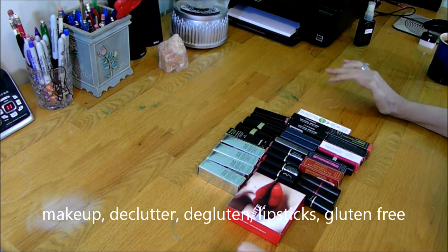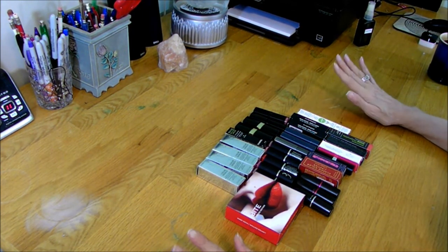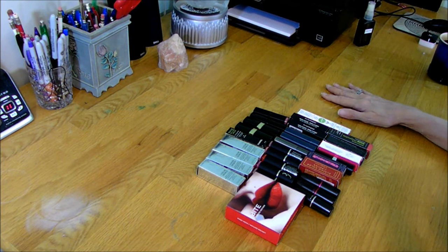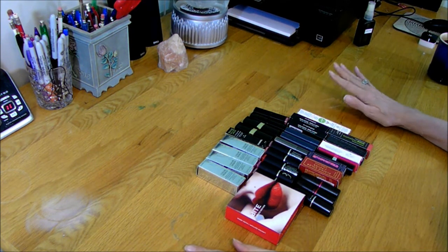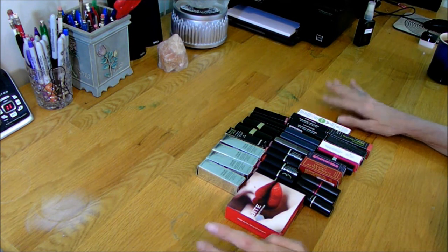Right now I'm going to go through my lipsticks. So, let me see. Okay. Oh, where to start? Okay.